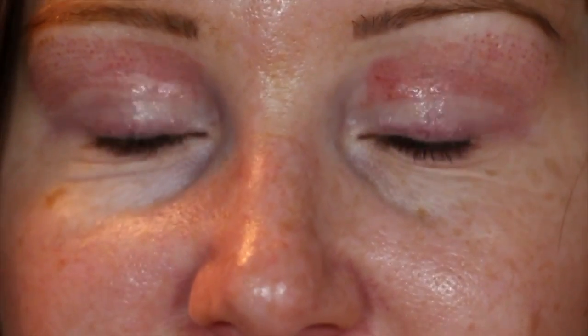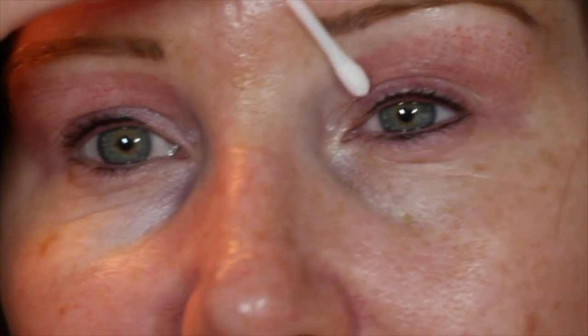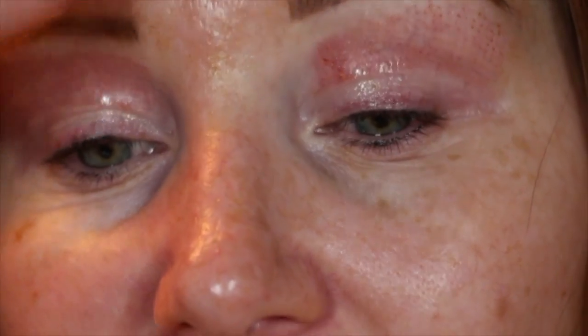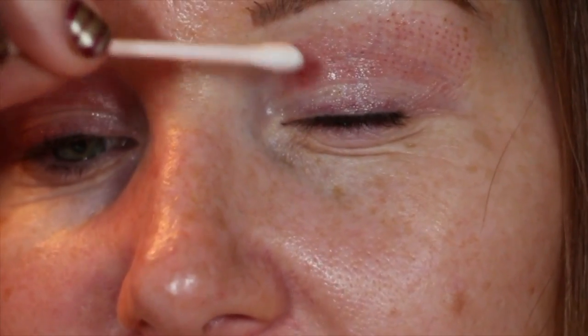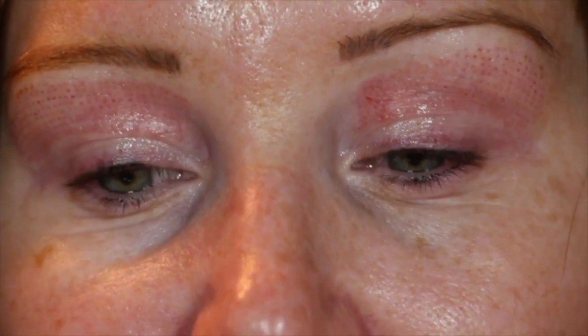Just a quick update. This is them on nearly a week, basically. This is Thursday evening, and I had them done last Friday lunchtime, so this is them at a week. I think you can ignore this little red bit here, because I think that's just where I pulled off the brown crust before I should have done. And you can see the rest of it is healing lovely.